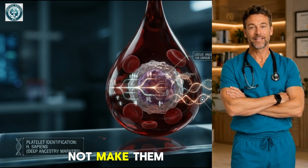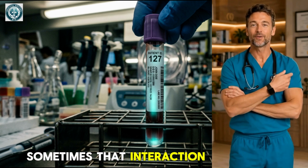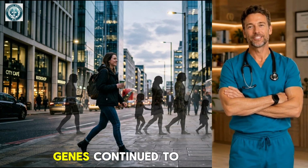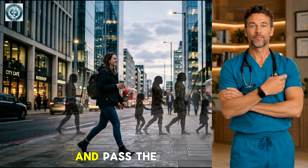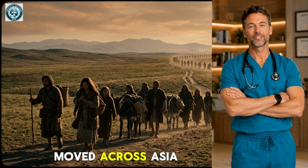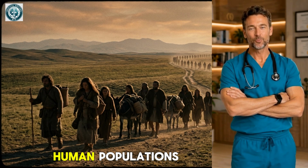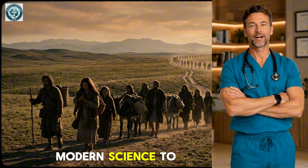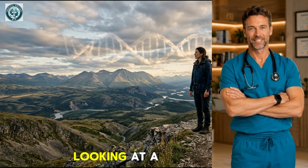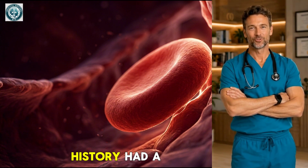Their blood did not make them invincible. It simply interacted with the world in a particular way. Sometimes that interaction helped. Sometimes it created a new vulnerability. But the people who carried those genes continued to live, have children, and pass the blueprint forward. Generation after generation, the genetic signature moved across Asia, reached the Americas, traveled into the Pacific, and remained inside human populations long enough for modern science to finally begin reading the clues. So if you carry O positive blood, you are not looking at a magic symbol. You are looking at one small piece of a story that began before history had a written language.